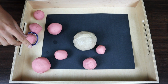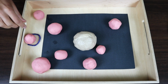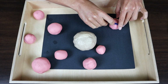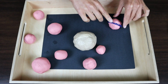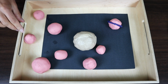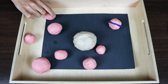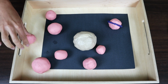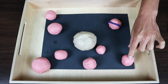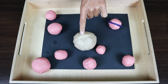After Jupiter is Saturn. And Saturn has the visible rings around it. So I'm going to use this pipe cleaner to create the rings around Saturn. After Saturn is Uranus, right up here. And then the 8th and final planet is Neptune. So we have all 8 planets which are orbiting around the sun.